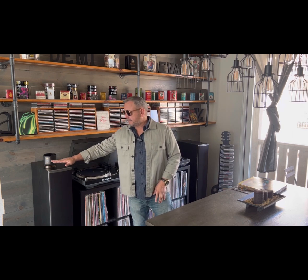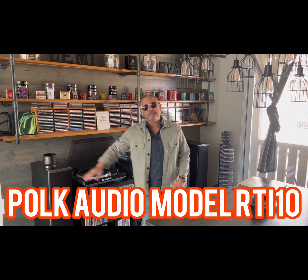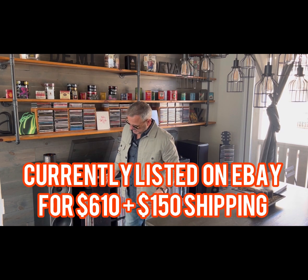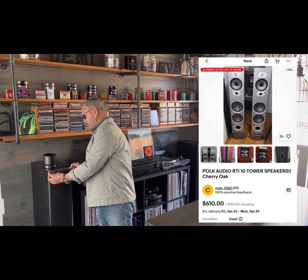I have this pair of Polk Audio tower speakers. And you know what? I actually bought these on OfferUp. For you guys that are out of the country that may not have an OfferUp, it's basically a site where people list their stuff, and then you go on there and you buy it, you meet up with them. Some people ship, some people don't. So I bought these, and these things were brand spanking new. Yeah, look at these things. They are absolutely amazing, and they sound incredible.